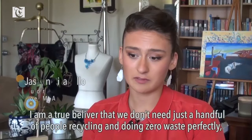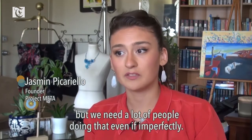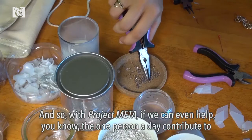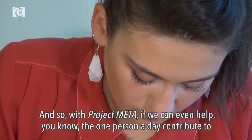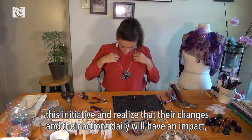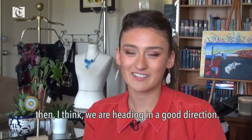I am a true believer that we don't need just a handful of people recycling and doing zero waste perfectly, but we need a lot of people doing it, even if imperfectly. And so with Project Meta, if we can even help one person a day contribute to this initiative and realize that their changes and their actions daily will have an impact, then I think we're heading in a good direction.